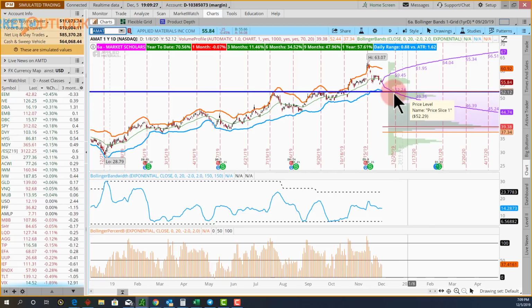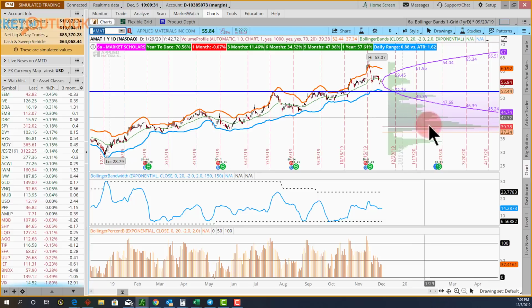That's where the top of the value area is. So the next volume node just below that, so not the strongest. The biggest, strongest is down here at 40. But that's relatively stronger than where we're at right now. So there's opportunity to take advantage of that too.